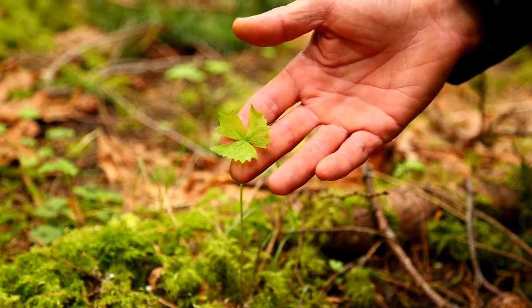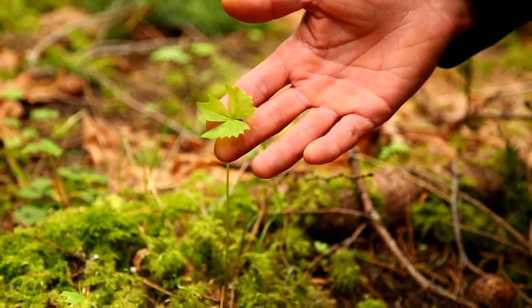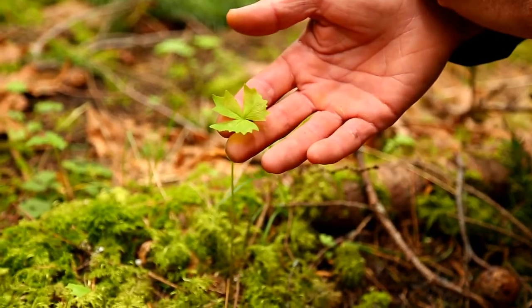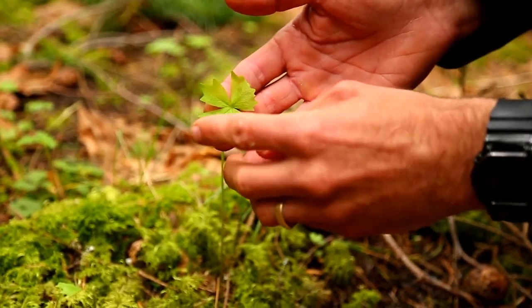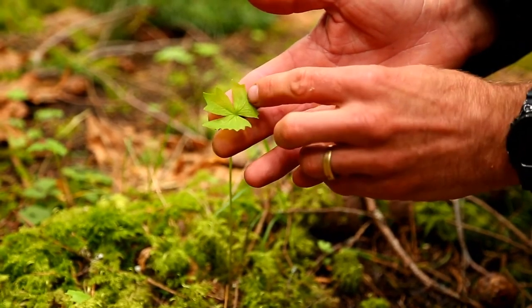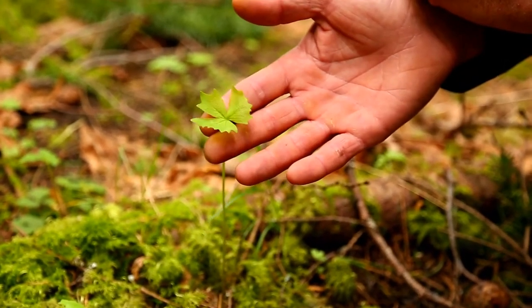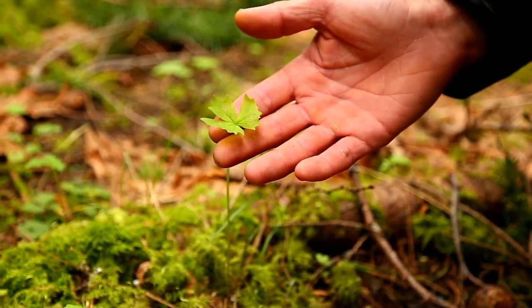Here is a little plant called vanilla leaf, and it has 3 leaves, sort of like trillium, but you'll notice that the leaves don't come to a point. They kind of look a little bit like moose antlers on the end, multiple points rather. And contrary to the name, it doesn't produce any vanilla-like qualities.